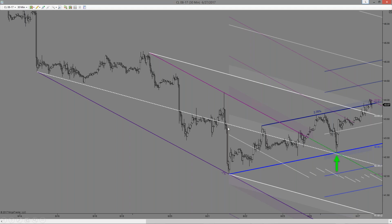So we break out of that down sloping channel, pull back to it, right to where? Right to where all three of these lines intersect. You see that? Just drawing this one from high to high, it finds that low automatically. You draw this one from low to low, it finds the high automatically. And they all come in right there. And then the market screams to the upside out of that low.